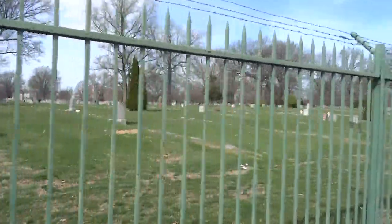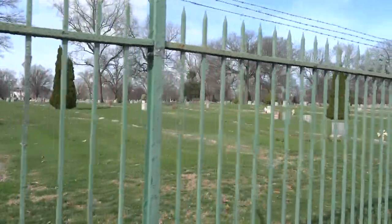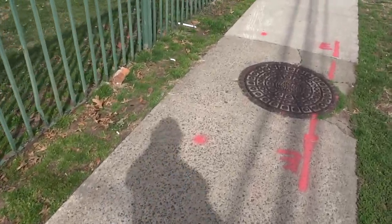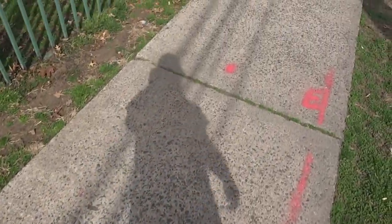I also just find that whenever I'm at St. Michael's, anybody else that's there just seems strange. I don't know, maybe I'm one of them. But in Calvary, there's just so few people there, but the groundskeepers have always been very approachable. One of them was even giving me tips on cool stuff to seek out there.